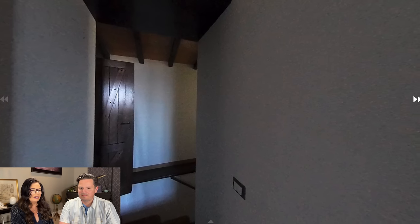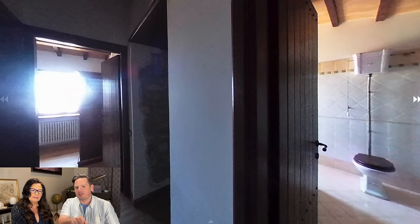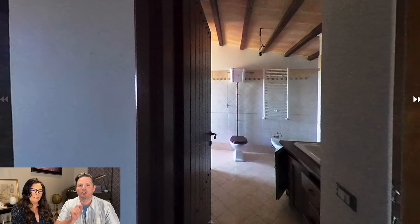So right there is a wardrobe. And a white wall with nothing. Okay, and there's switches. Oh, there's a phone on the wall. There's a phone. Dial up is cool. Two bedrooms, a storage area, and this beautiful full bathroom.